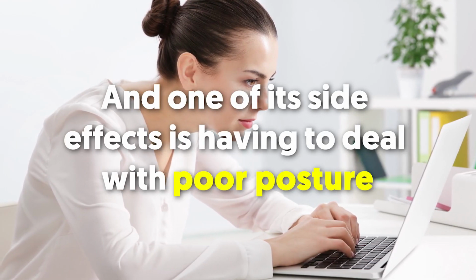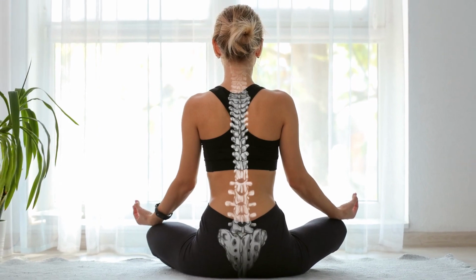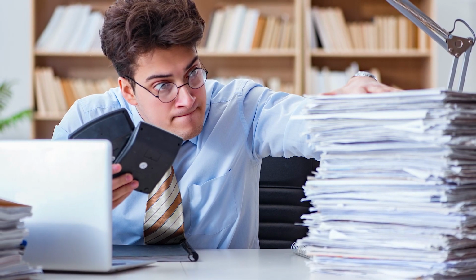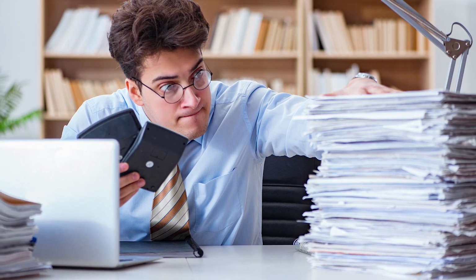Years of sitting slumped over a desk will eventually take a toll on your body, and one of its side effects is having to deal with poor posture. On the bright side, you can make things right in just a relatively short period with the right posture routine. We know you're busy, but if you could just carve out 8 minutes on your calendar every day, then it'd surely do wonders in helping hold those shoulders back and keeping you sitting and standing tall.